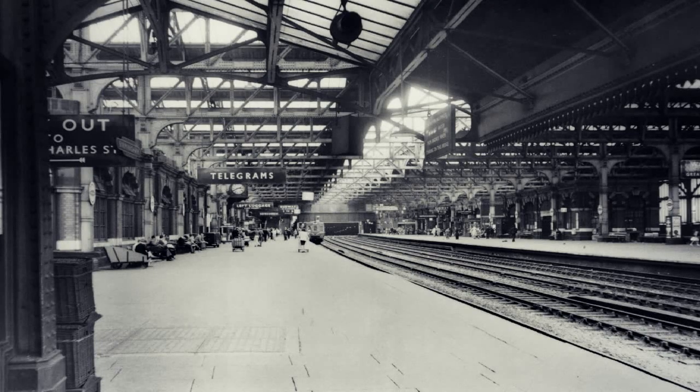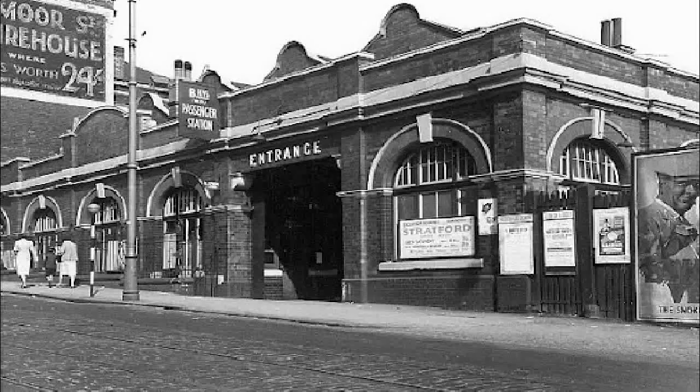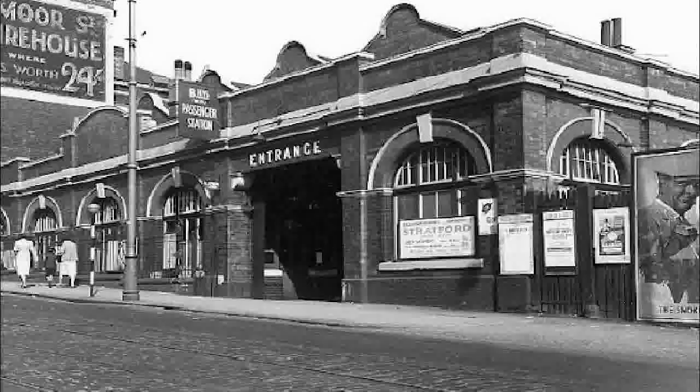In 1948, upon nationalisation, Moor Street became under the control of the Western region of British Railways, transferring to the London Midland region in 1963. Snow Hill Station was run down during the late 1960s, and on the 4th of March 1968, the line between the junction with Moor Street Branch and Birmingham Snow Hill, including the Snow Hill Tunnel, closed, leaving Birmingham Moor Street as an isolated terminus for local trains.